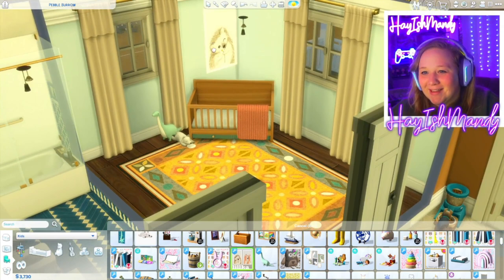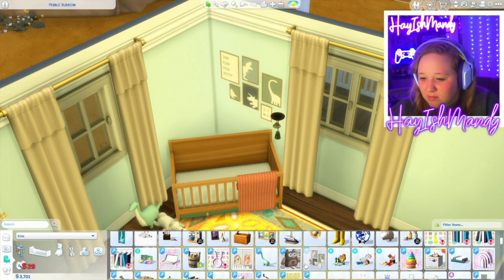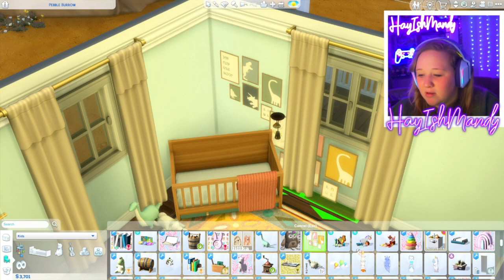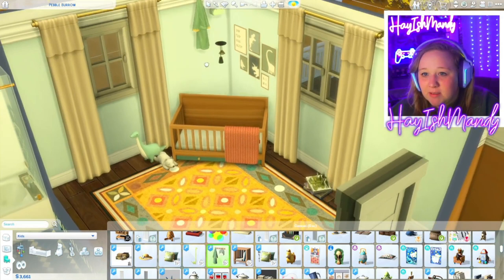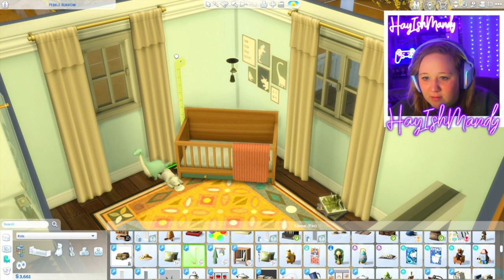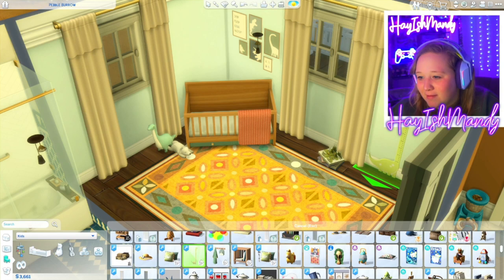Oh, you guys know me. I'm a fiend for dinosaurs. I love dinosaurs. Can I find any other stuff for dinosaurs, please? Maybe this? It'd be cute, but it's not quite what I need here. Yes. Oh, I love a grow with me. There we go. Any more dinosaur art?